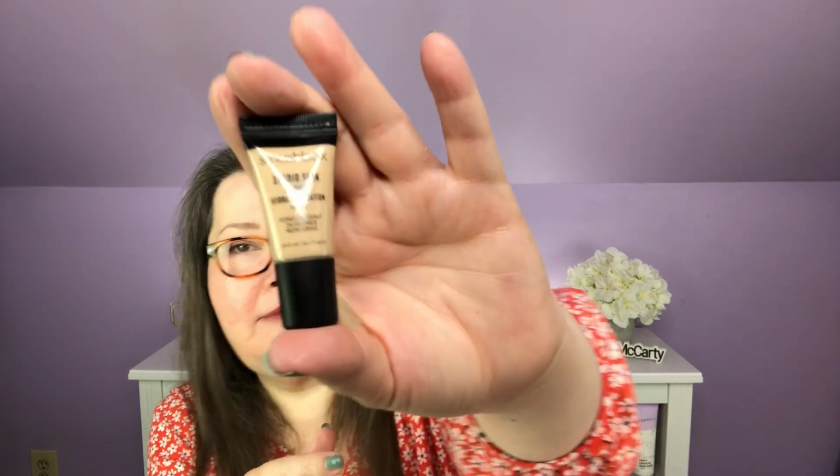Next, we have Smashbox Studio Skin 24-Hour Hydra Foundation. It is oil-free, and I have it in 1.1. That sounds about right. Well, you know what? I used to say I'm about a 1.1, but these days, I don't know. Some of the colors that we're getting, you guys know, they've been a little light for me. I think that some of the lighter colors are lighter than they used to be. I used to always be the fairest porcelain alabaster, whatever the word was.